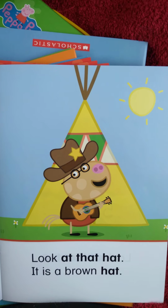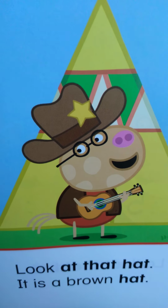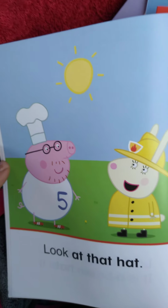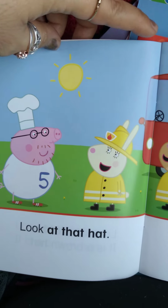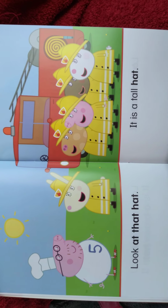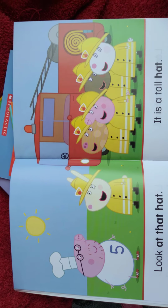And he's playing a guitar. He's holding a beige colored guitar. Oh, he's wearing a hat, like a sombrero style, a little bit. He has a tent and everything. How fancy. Next, we have a different hat. This one looks like a chef's hat or something. And then we have a firefighter's hat. And here we have a bunch of firefighters with their yellow hats and yellow costumes.